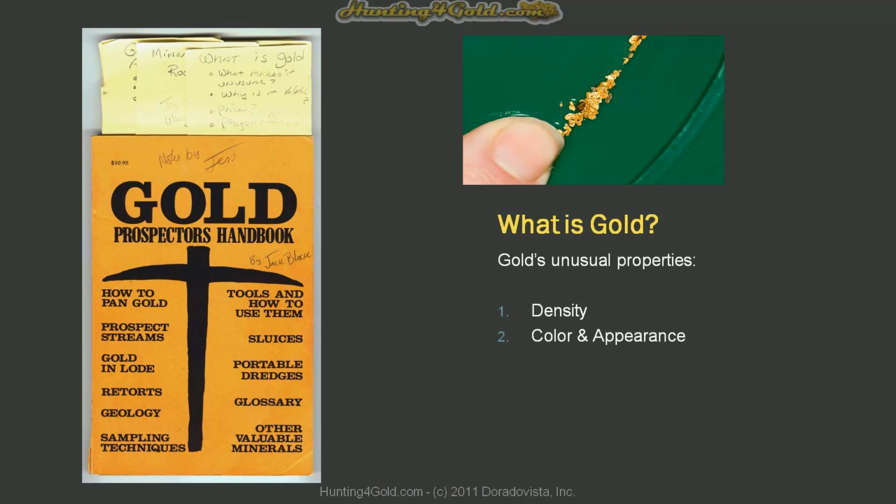The yellowish glow can't be replicated, and it occurs in all sorts of conditions, in all shapes and sizes, whether it's scratched, or whether it's just flattened, or whether it's covered in dull lighting or brilliant lighting. It still shows up as the brightest thing in your pan. You can't miss it.